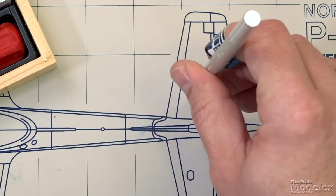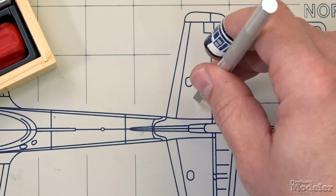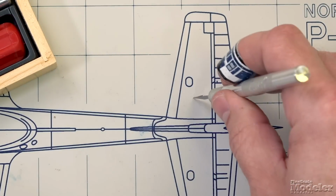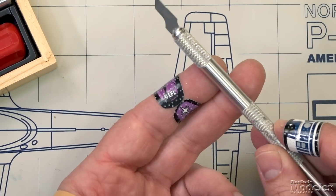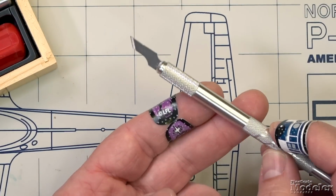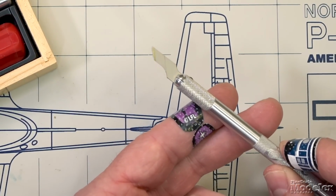But they are extremely agile. That's your cutting angle, it's going to be almost 90 degrees. So you've got a lot of maneuverability with it. One of our contributors at FSM, Mark Jones, uses these blades almost exclusively when he builds.